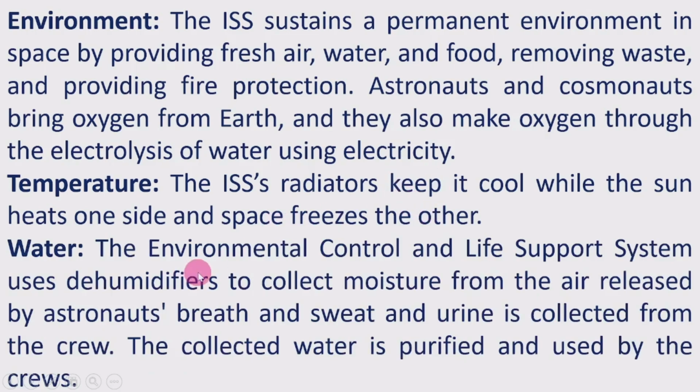The water requirement at the space station. Every human being requires water. And how will the water be available at the space station? The environmental control and life support system uses dehumidifiers to collect the moisture from the air released by the astronauts' breath and sweat, and urine is collected from the crew. The collected water is purified, and the required water is supplied to the crews.